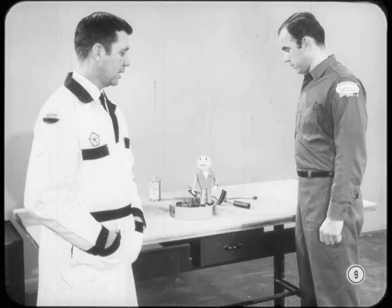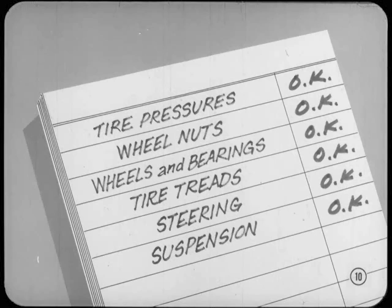Oh, hello, Tech. I agree, a road test should be the first step. You'll experience the condition firsthand, and that'll make it easier to decide whether you should concentrate on the brakes or plan on looking elsewhere for the cause.